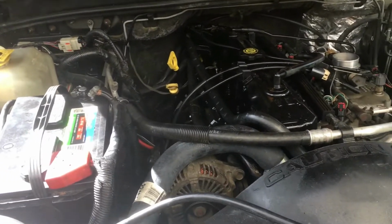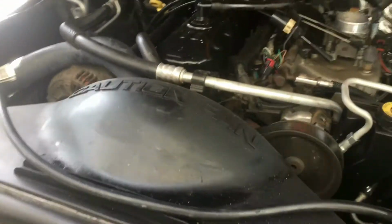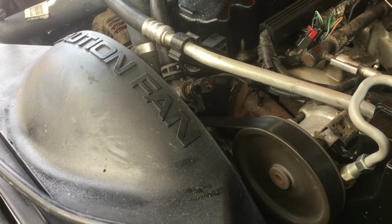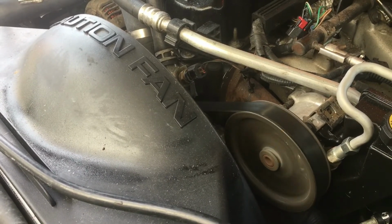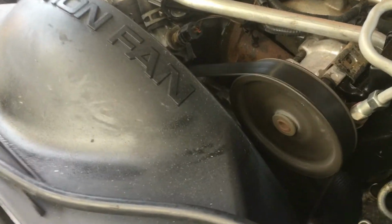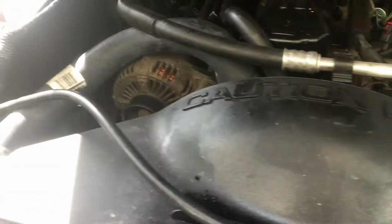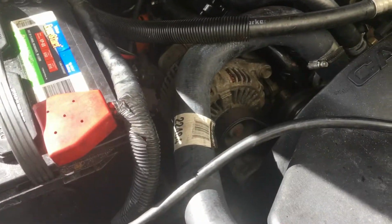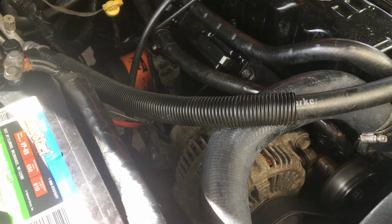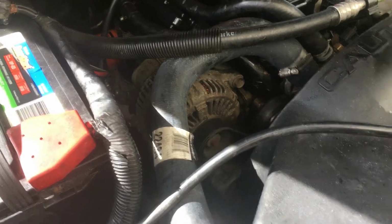Well, it started right up. It doesn't sound much different, except, you hear that? I've got a pulley making some noise. That's something I'm going to have to figure out, which one it is. I think it's this power steering pulley. Anyway, I put in all new plugs and put that new ignition coil on it. Really doesn't sound any different.